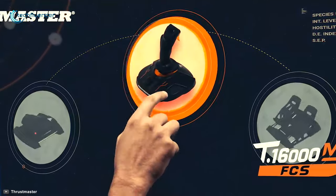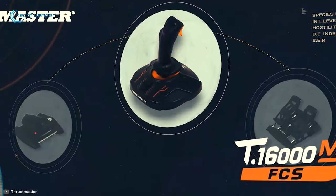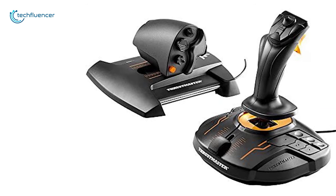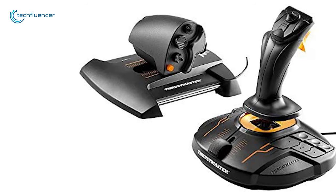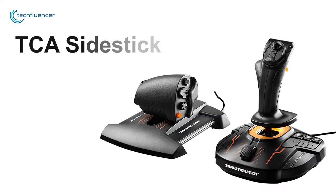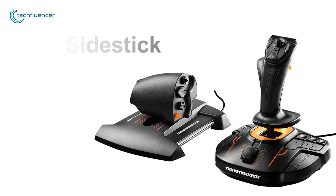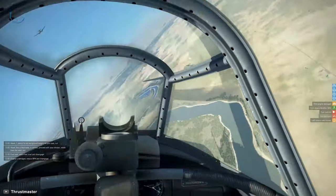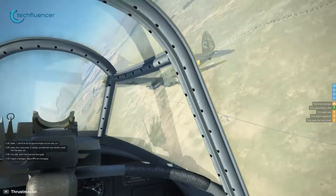Making our way to number 2, we have the Thrustmaster T16000M, a comprehensive yet realistic flight stick that is particularly designed for flight and space simmers in general. Similar to the Thrustmaster TCA side stick, this one also features Thrustmaster's Hall Effect Accurate technology that will offer you pinpoint accuracy on your favorite flying simulation games.